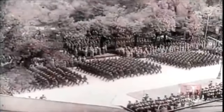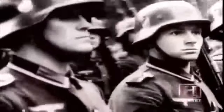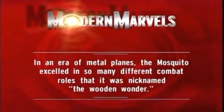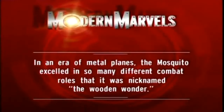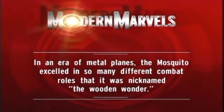But if the Mosquitoes were spoiling Goering's day, the Allies know that to spoil the Nazis' day, the Mosquitoes are going to have to bomb Berlin again and again until they smash it into submission. In an era of metal planes, the Mosquito excelled in so many different combat roles that it was nicknamed the Wooden Wonder.